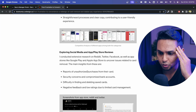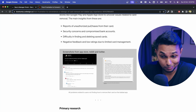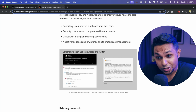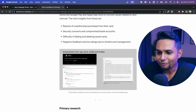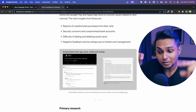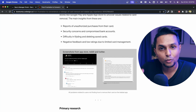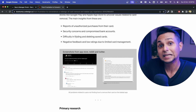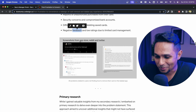Okay, exploring social media and app store reviews. So people have been complaining about it, it looks like. Unauthorized purchase from their credit card. So security, of course, is a big concern, right? Difficulty in finding and deleting saved cards. Yes, this is actually a big problem. Deleting a card, like I had said, is not the biggest problem. Finding out where the cards are is the biggest problem if I see it as a user here, right? Negative feedback and low ratings due to limited card management.